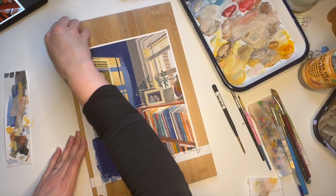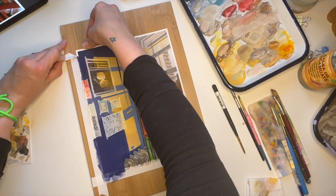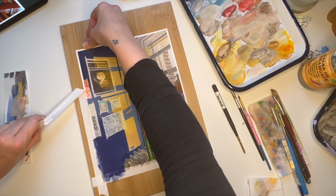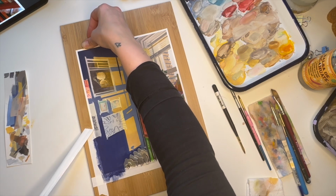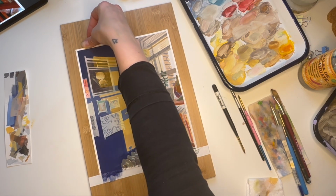I love the way these crisp, clean edges look here. And the final piece of tape.